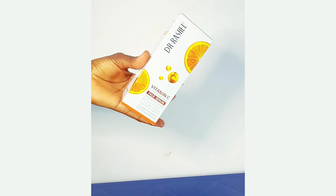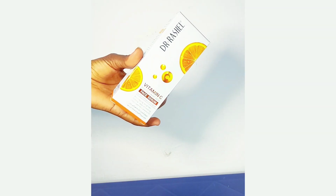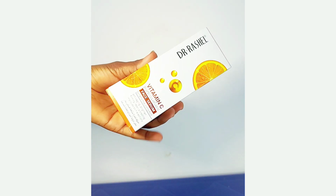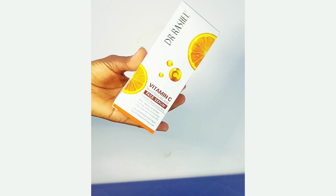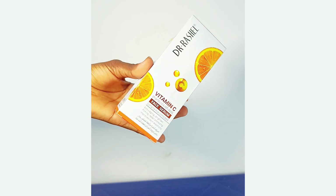Then the next one is the Dr. Rashel Vitamin C Facial Serum. I saw this all over my TikTok and Instagram and decided to buy it. I didn't like it, but I still use it currently and I use it mainly at night and it actually is quite affordable for 2,000 naira. It does the job. I'm already halfway through the bottle.